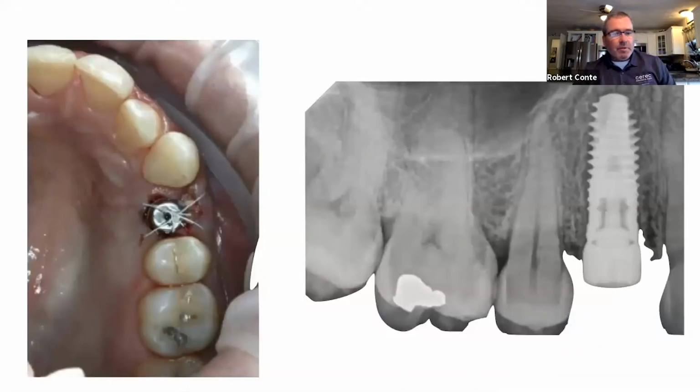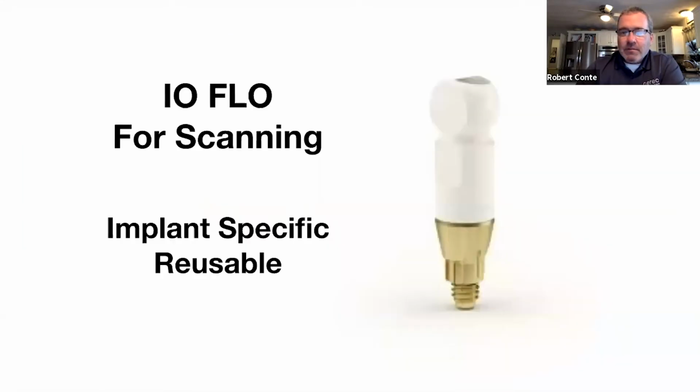So there's your implant placed, right? After adequate healing, you're going to have the patient in for a scan. What you're going to do with Atlantis is order this IO flow. The IO flow is a scan post, or a scan body, for scanning purposes in the mouth. It is specific to the implant that you're going to be restoring in terms of size and manufacturer.